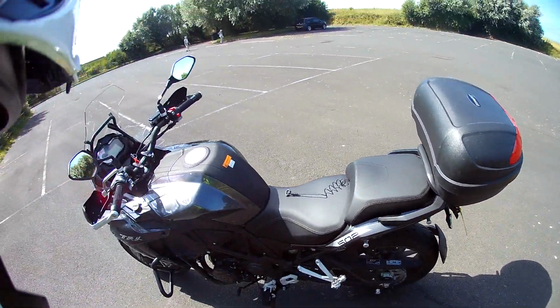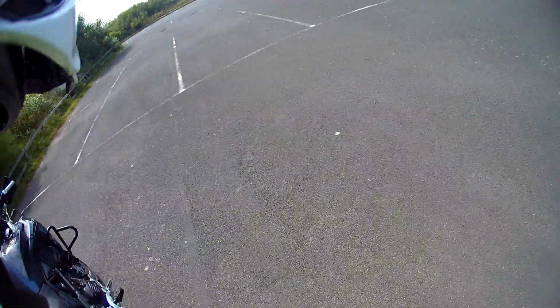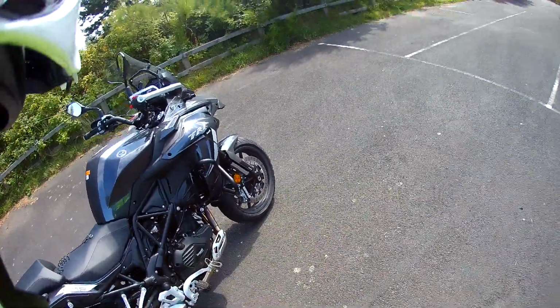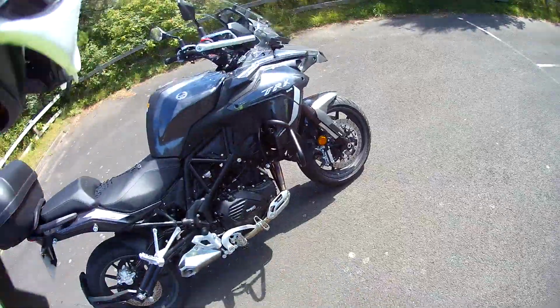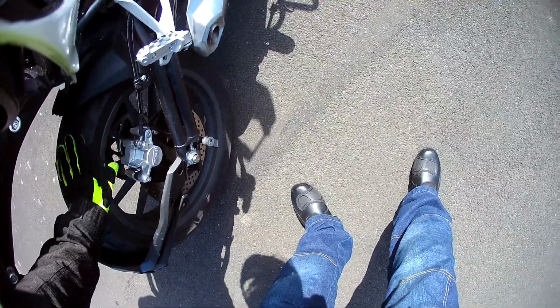My first impressions, basically, as you know, I've only done 60 odd miles on it, so I'm still running my reg in. Very early stages. I need to ride it a bit more, get the tyres a bit more scuffed up, because you can see just how lovely and shiny they are. So I've got to be a little bit careful going around corners, and particularly in the wet.